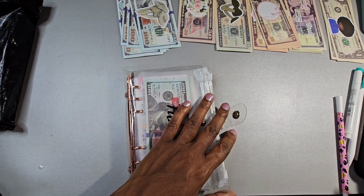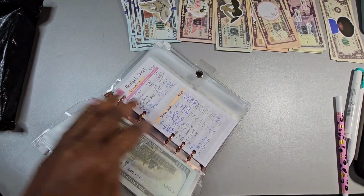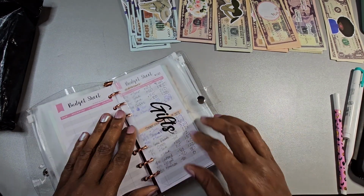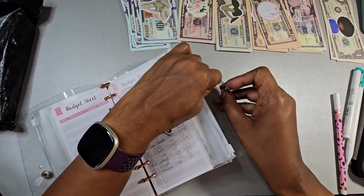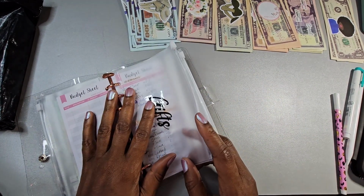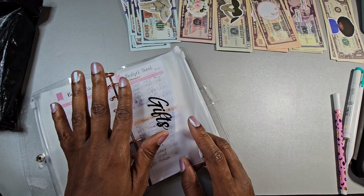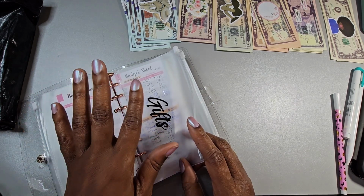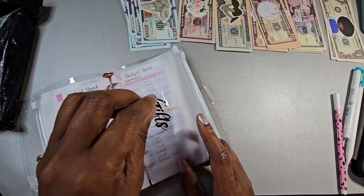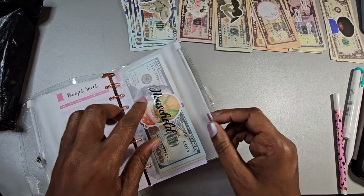This is Corinne. For Corinne, we are not giving her anything. She's at $500 and she's good. That was the amount that I wanted to have in hers for right now. For gifts, we're not doing anything either. I did initially allocate $70 towards gifts, but I've already spent that money. So I'm going to have to put back some money that I took out of my household fund, because I took from household fund to go ahead and buy the gifts while they were on sale. And then the gift money, I'm just not going to put it in here now. I'm just going to allocate it that way. So that's at 0 and that's going to stay at 0 for right now.